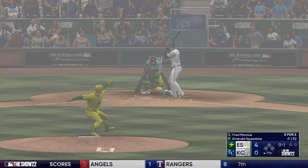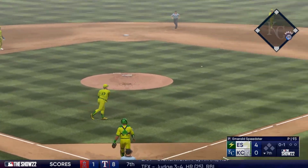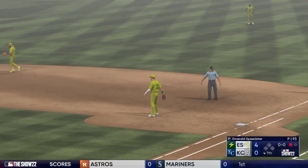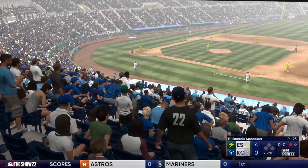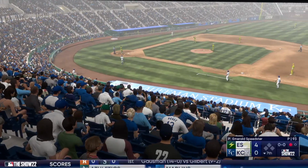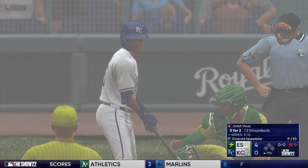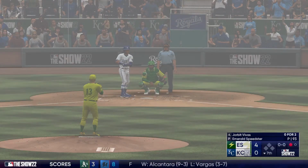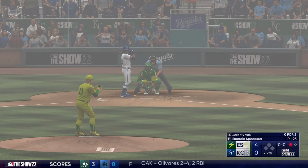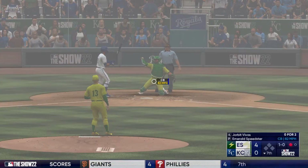The pitch. On the ground to the left. Sends it to first, and one away in the bottom of the 7th. Now batting, second baseman, Yorbit Vivas. So here's the cleanup hitter, Yorbit Vivas. First offering misses the mark.